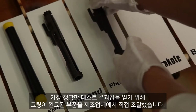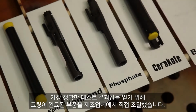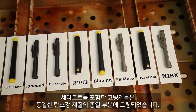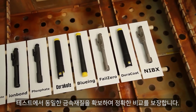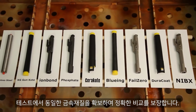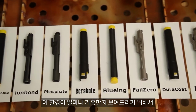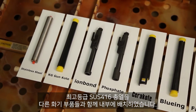Observe, not all test components are identical. In order to achieve the most accurate test results, finished parts were sourced directly from the manufacturer if available. Components that required application, including Cerakote, were coated on cut sections of the same mild steel barrel, which ensured a consistent base metal on all test pieces, guaranteeing an accurate comparison. In order to give you an idea of how harsh this environment is, a high-grade 416 stainless steel barrel is placed inside with the other firearm components as a baseline.